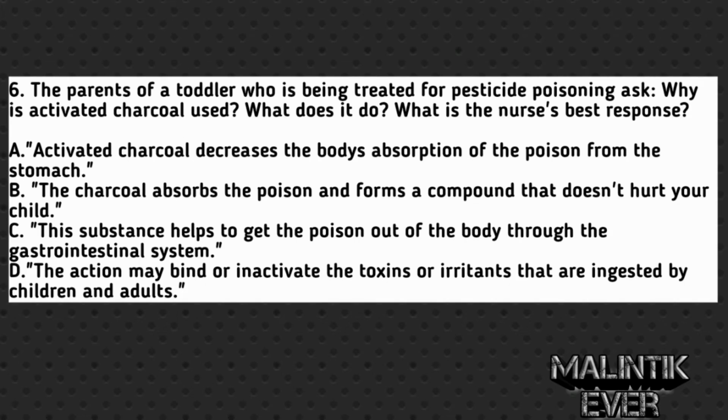Question 6. The parents of a toddler who is being treated for pesticide poisoning ask, why is activated charcoal used? What does it do? What is the nurse's best response?